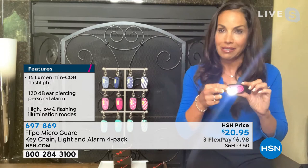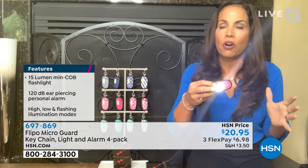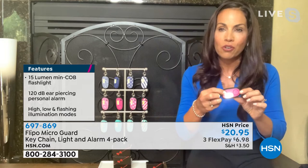So if you need to illuminate your car door or anything, you have that light. If you ever get into trouble, you also have a flashing light, which is very important, because that kind of means to everybody out there, hey, here I am, I need some help. But Guy, honestly, with this alarm, and if you can hear that, it's 120 decibels. All you do is pull that pin and it's gonna go off until you get that pin in.